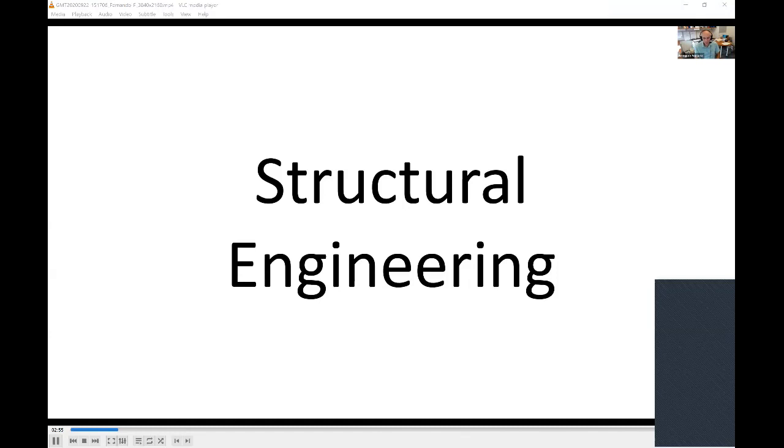As I said, today I will expose you a little bit about structural engineering. We will talk about traditional structural engineering and structures that have been used for other purposes rather than just traditional civil structural engineering.